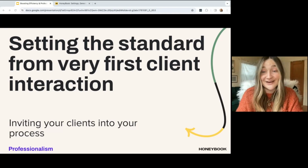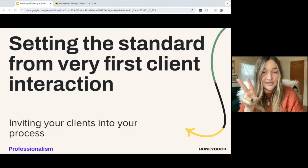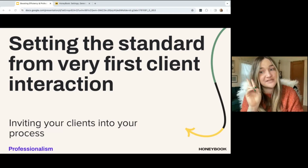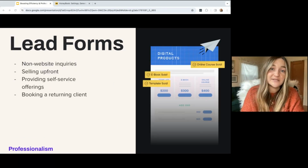I'm going to have us do a little exercise thinking through how to transition these leads into the HoneyBook system, okay? Because there are two ways that you can get your clients' information and get your inquiries funneled into HoneyBook. Lead forms is the first option, and contact forms is the second option, okay? So first, I'm going to go through lead forms with us and when to use them.